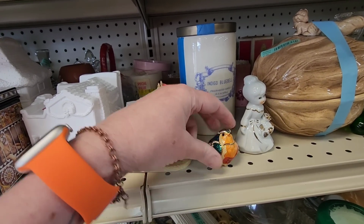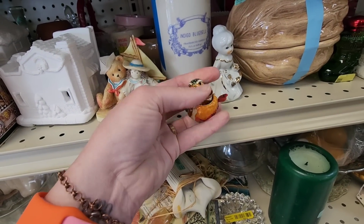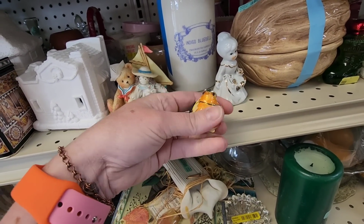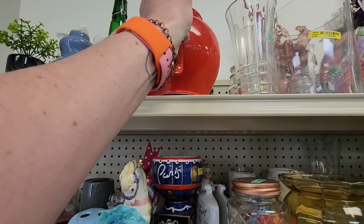Oh, wait, let's stop and look at this cute little bird. Oh, it's a cute little bird trinket. I love picking up these style of trinkets. So I knew already that this was a Goodwill. But anyway, back to my story.